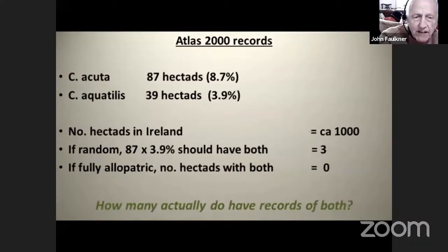This is a back of the envelope calculation, but the number of hectads in Ireland is about 1,000. So if acuta and aquatilis were randomly distributed in relation to each other, you'd expect the number of hectads which had both species to be 3.9% of 87, or 8.7% of 39, if you like, which is the same figure. That would work out at about 3 hectads with both species recorded in them.